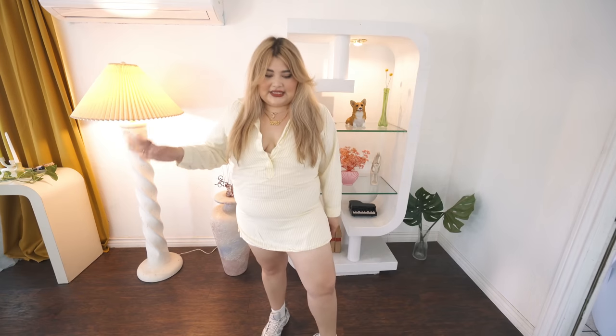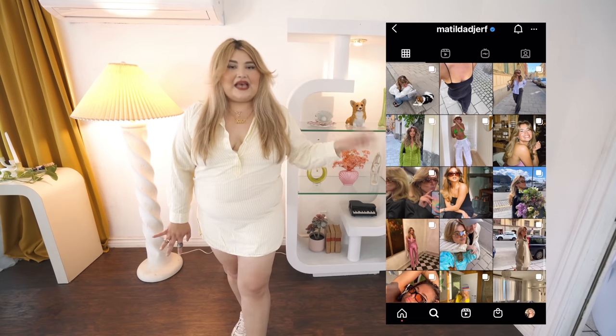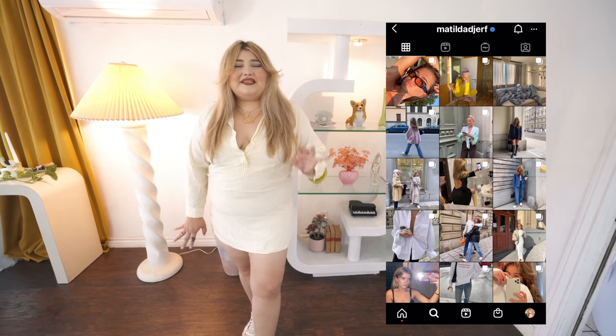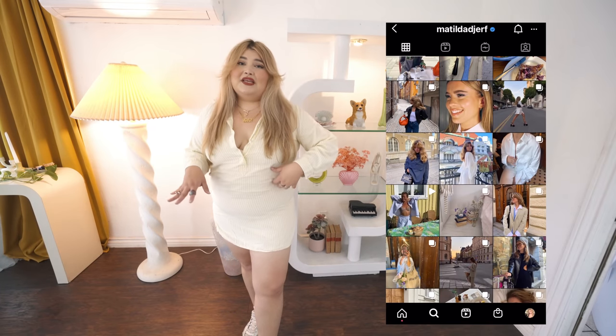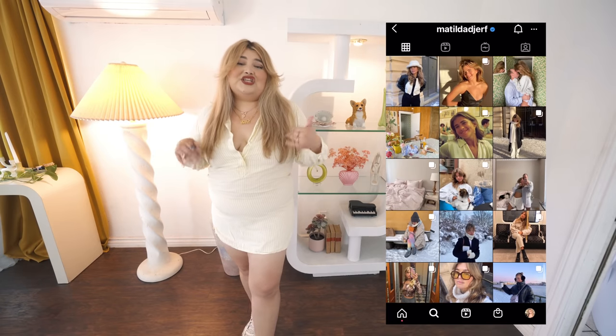Surprise, surprise, another dress. So this piece I got for $2.99 in the pajama section. It's actually one of those striped yellow pajama dresses, obviously used for sleep. I have been following this Instagram account. Her name is Matilda, and I have been obsessed with her style lately. I love the way she reworks basics and makes it her own, makes it look very chic and also casual. So I have been really inspired by that lately, and I wanted to see if I can thrift some of the pieces that she has.